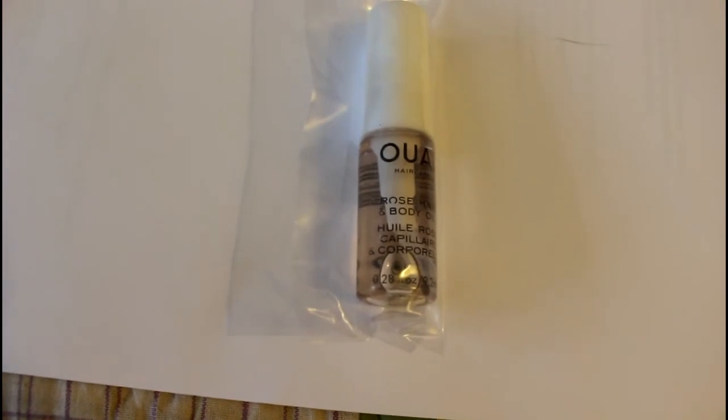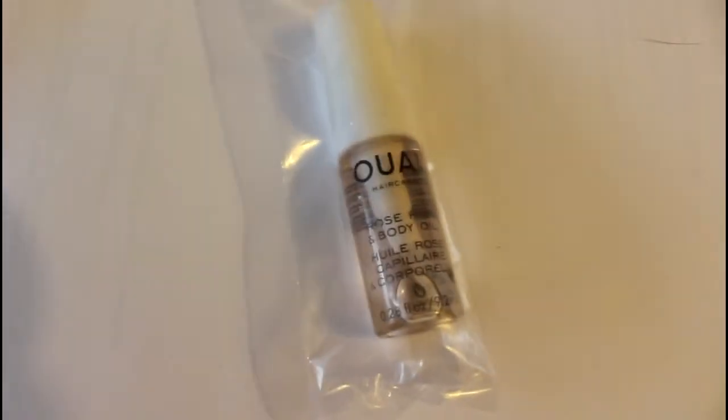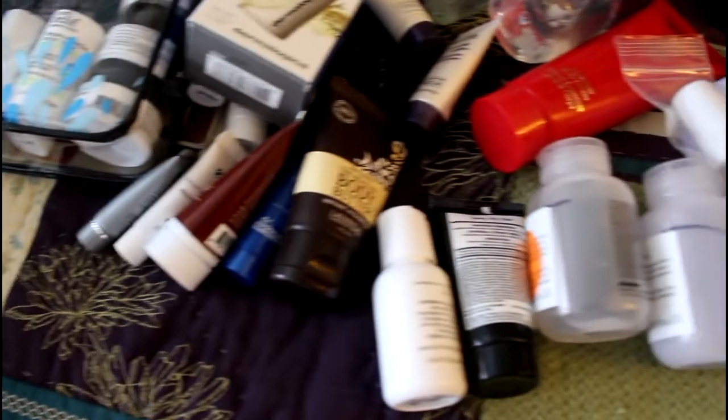And finally, one last thing, and that is this Ouai hair and skin oil. It's a small, teeny tiny bottle. I got this from Birchbox. It's really travel size because the oil will probably last a little while. But anyway, I'm more likely to use this on my hair than any other part of my body. That is all the stuff that I am bringing that is sample size and that I am including in this project. So thank you very much for watching. By the time you watch this, I will be out of town.